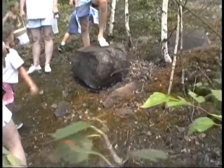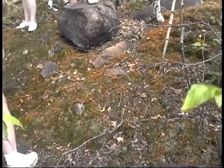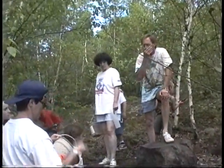This is one of the very interesting parts of the Sudbury area. Lots of this kind of green type moss. Now, when we were kids, we used it for all kinds of things, throwing at people. And I mean, that's a great moss. Its technical name is Pohlia, P-O-H-L-I-A. Pohlia.